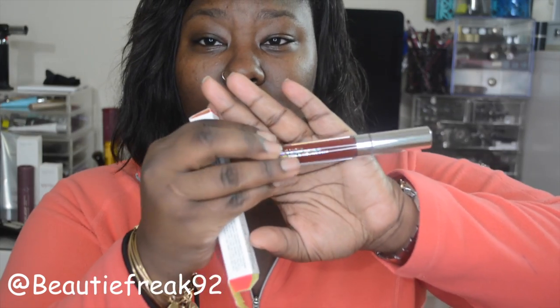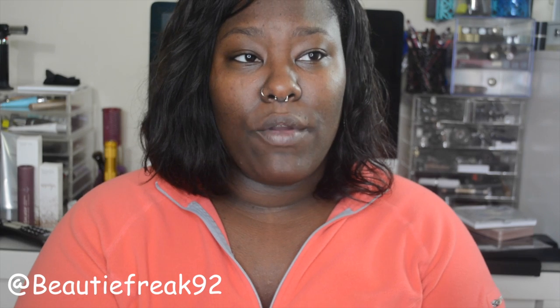And this is what it looks like. Really deep, vampy, brownish red. And I absolutely love this shade. I still have the original one that I'm using, but I had a color on Colourpop that I absolutely loved. It was the most perfect shade ever. When I went back to buy it, it was sold out. So I told myself I would never do that to myself again. So I made sure, I know I love LAX, to go purchase those.